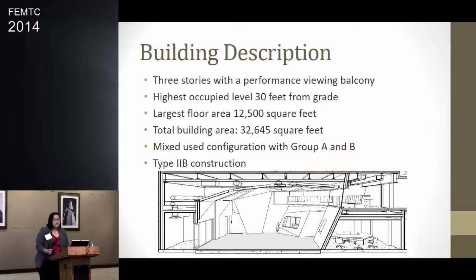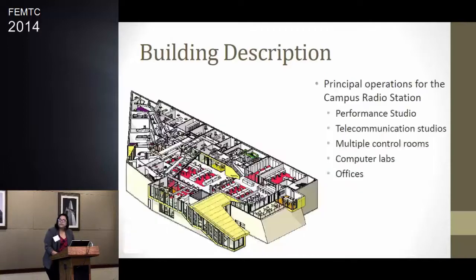So it's a three-story building with a performance viewing balcony, which is in the section below. The highest occupied floor is 30 feet from grade. The largest floor area is 12,500 square feet, which is actually the second level. It's a mixed-use configuration with Group A and Group B, and is of Type 2B construction.